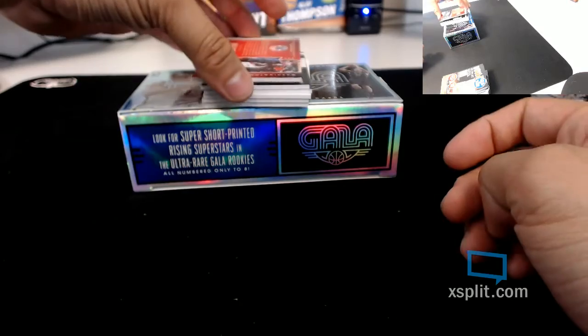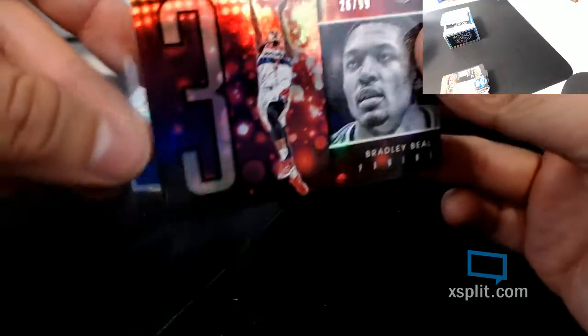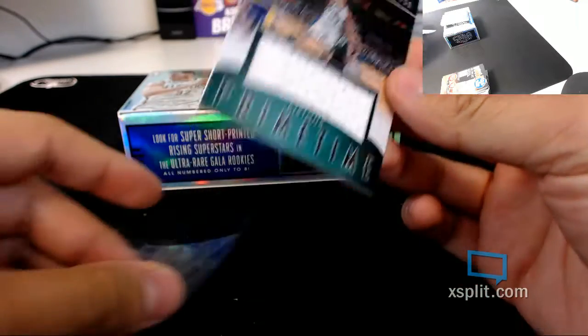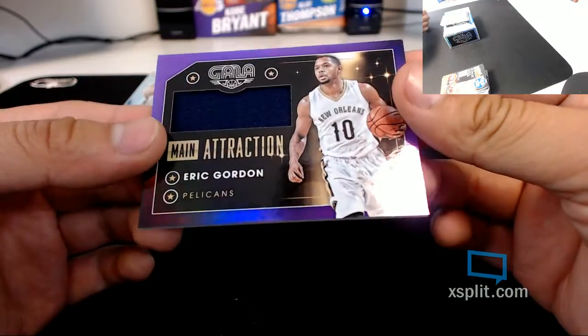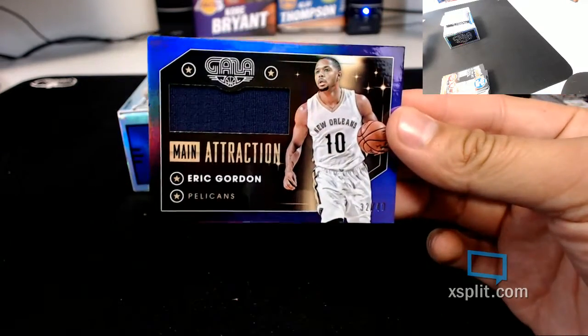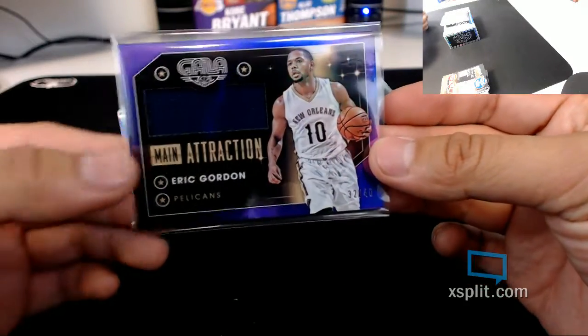All right, starting off with a base card of Bradley Beal for the Wizards, $26.99. Jersey card for the Pistons, 87-60, Grant Hill. Primetime jumbo jersey. Main attraction memorabilia for the Pelicans of Eric Gordon, 32 of 40. Genre graphs autograph. It's a nice one. 32 of 40.